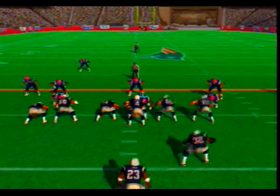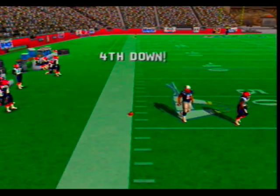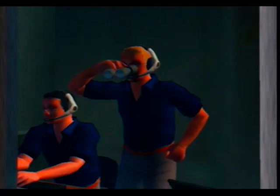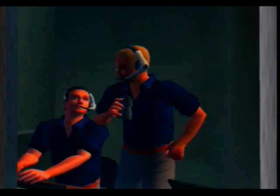The Bills come out in a nickel package. Dropping back. Gets the pass off. And he can't find a way to keep possession. Pretty good play call on that one. Everything happened just as it's drawn up. Just couldn't hang on to it.